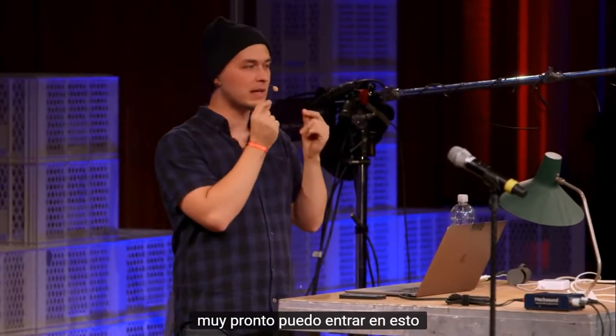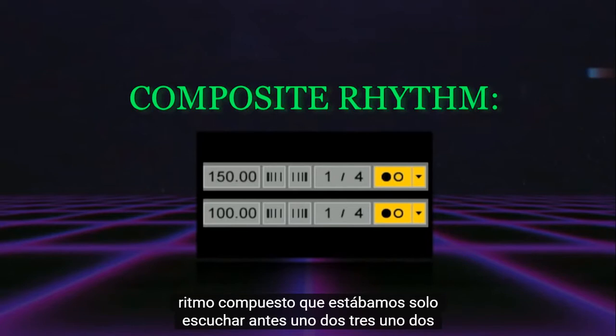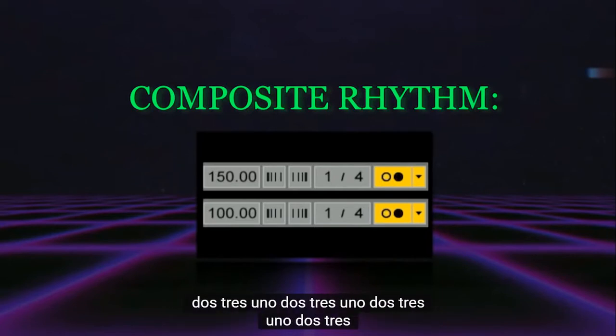So pretty soon I can get into this composite rhythm. This is the same composite rhythm that we were just hearing earlier. 1, 2, 3, 1, 2, 3. 1, 2, 3, 1, 2, 3.